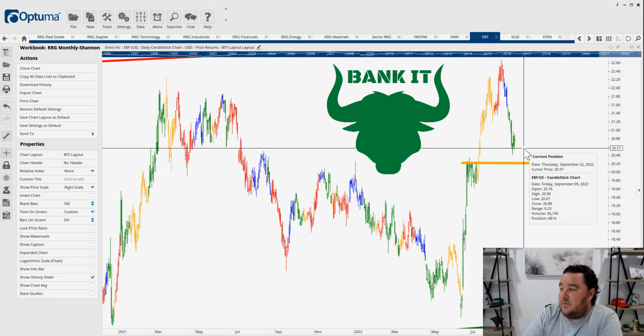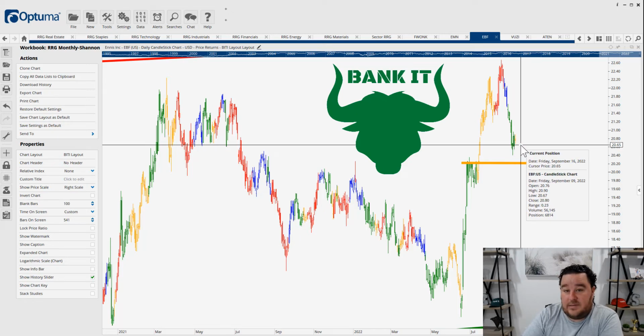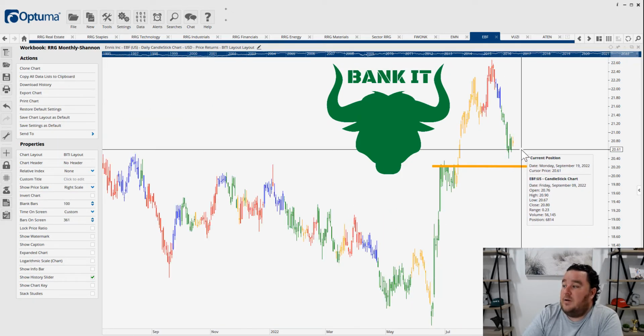And you can see it's in the leading quadrant now. Just turned yellow, so it's weakening a little bit. It's going to test this level. I think it's going to flirt right around here, but ultimately, as long as this holds, I want it on my bank it list for today.